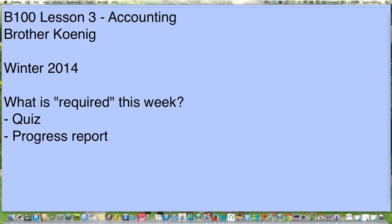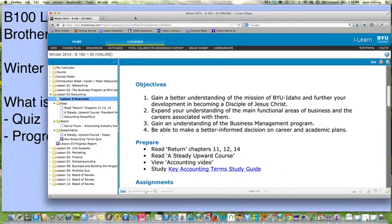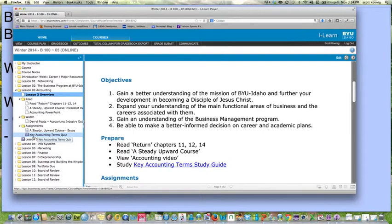If you look, the quiz is found here in the progress report. A bit more about the accounting degree, and I think I mentioned this in the email, but you can access the study guide here. You'll be able to get some of the definitions, and that's pretty much where they come from on the quiz, from that website. I will show it to you.